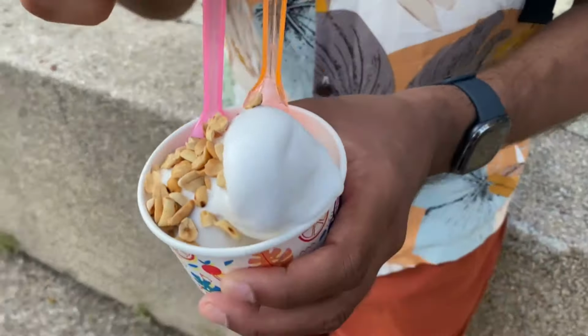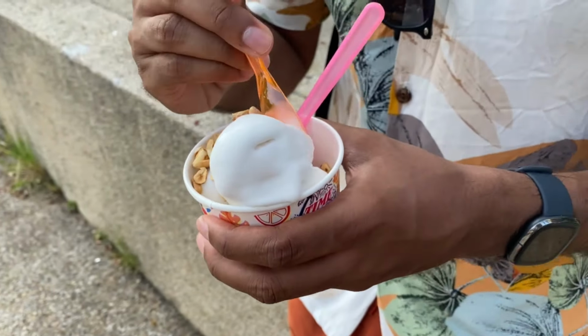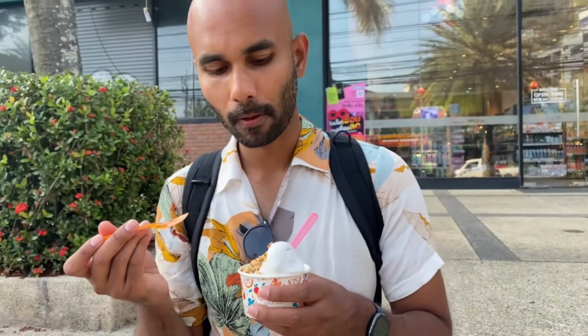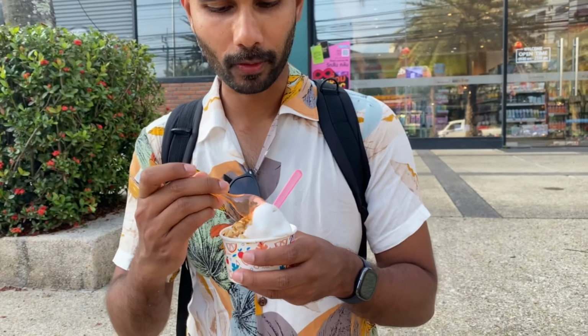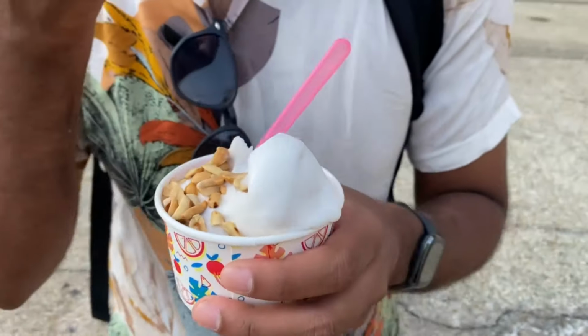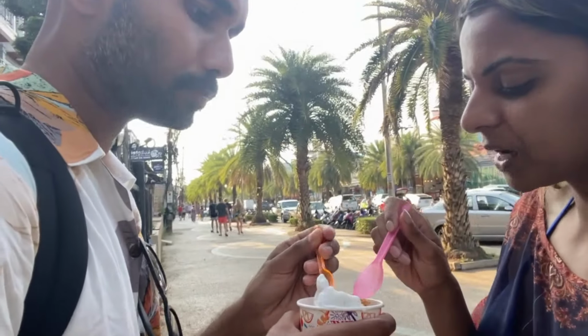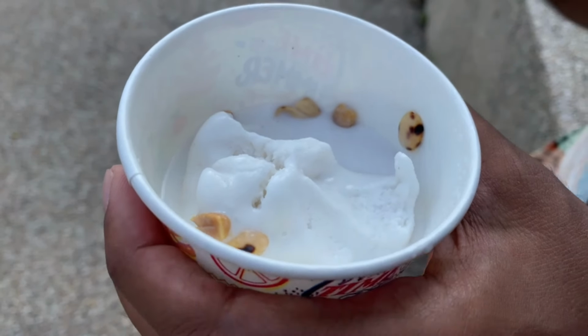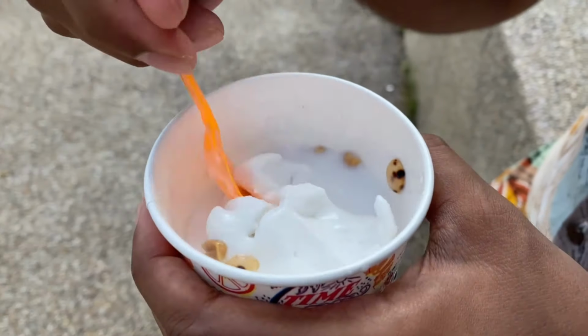Been wanting to try this for so long. It's the Thai ice cream and they literally just make it out of coconut. And that is it. Is it good? Tastes even better with the roasted peanuts. So good. That is a winner. The peanuts definitely make it. And it was only 50 baht. It's so creamy.